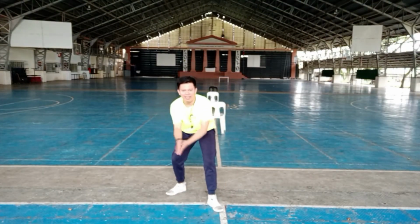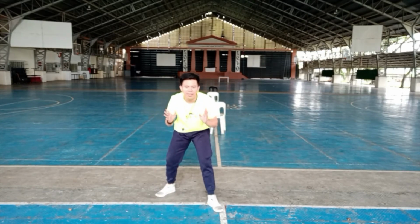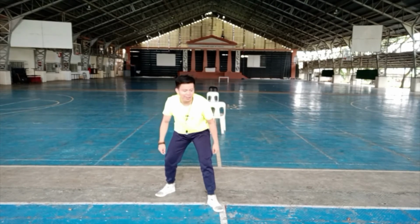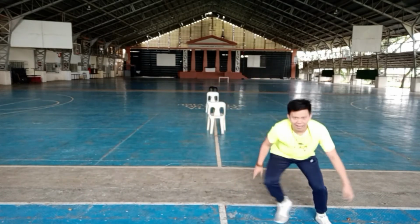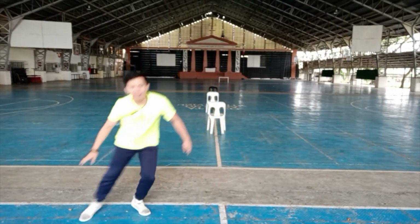So the next exercise is what we call the side to side. Okay, so this is how you do the side to side. Again, proper standing position or stance, and then you just have to create tiny steps, just like quick step, but going to your right and going to your left. So it should be in a horizontal way. So this is how you do that. Okay, so this is the side to side. It's just like a quick step, but going to your right and left.